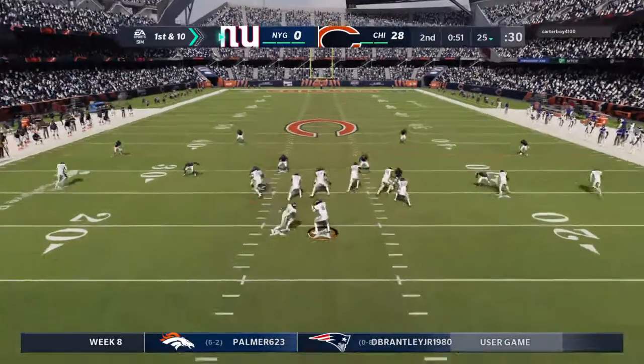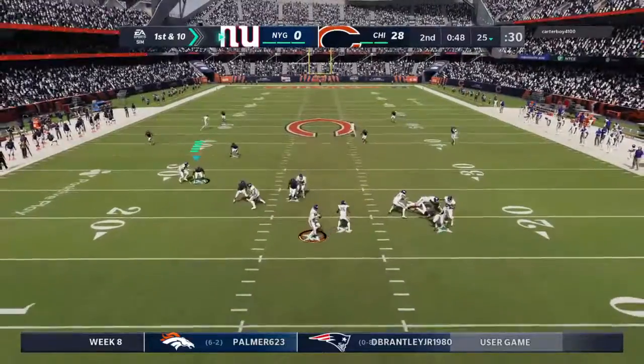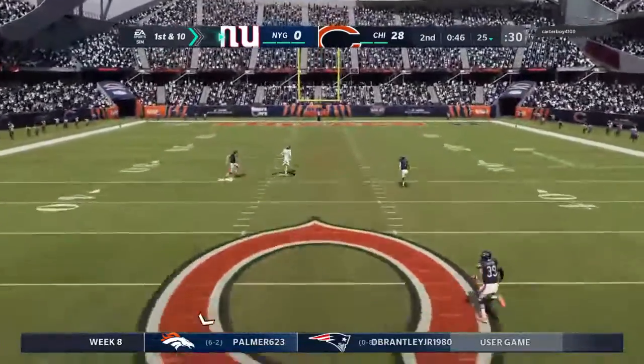Well, look at the clock here. You're inside of a minute. The first half hasn't gone that well for you. How are you going to play this drive? Well, I've been told by my coach.